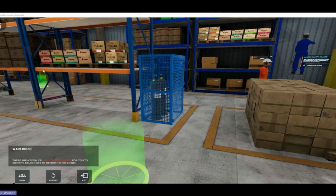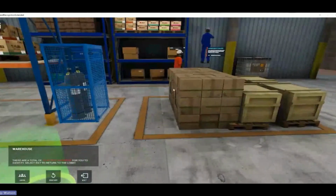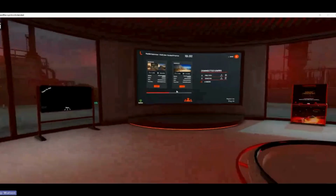Okay, so once we're happy that there's done enough learning in here, essentially we can hit exit, which I'll do now, and we'll be pulled back to the lobby. And this is the same in all of our applications.